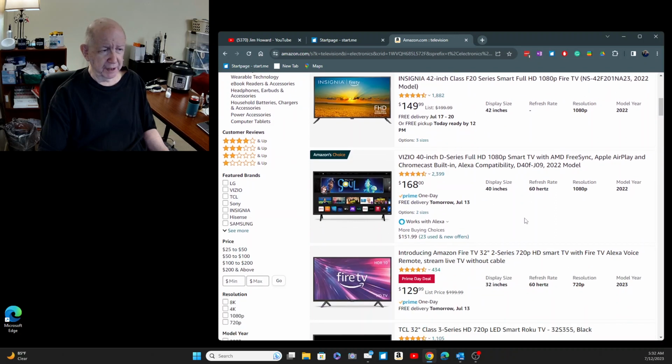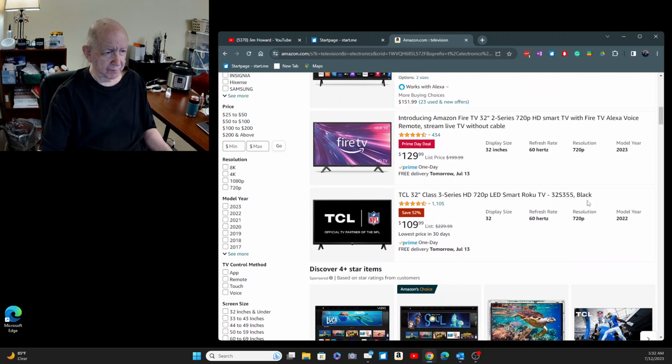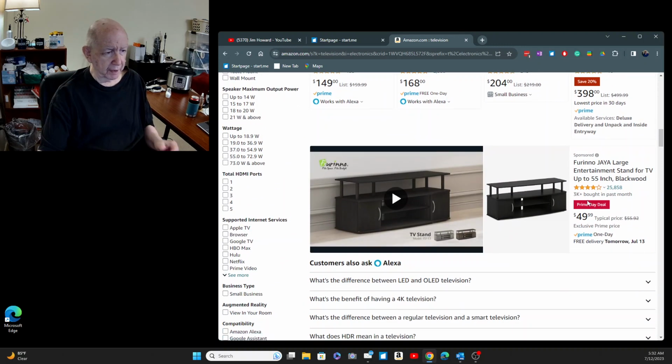Here's a 40-inch. Now it's kind of expensive. I mean, well, that's not expensive, but you know, here's a 32-inch. It's an Amazon Fire, $129, 32-inch. I saw some really cheap, and I don't know where they are now.